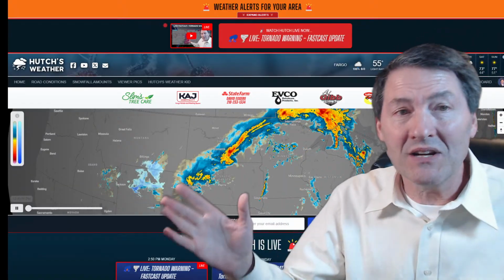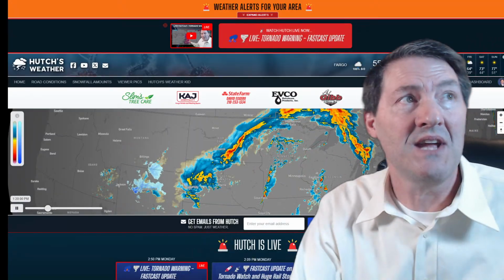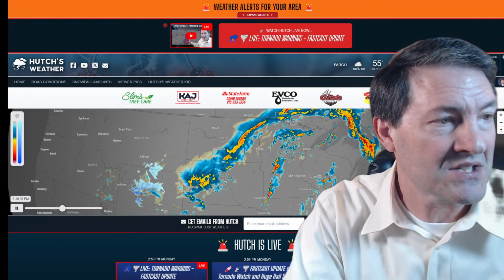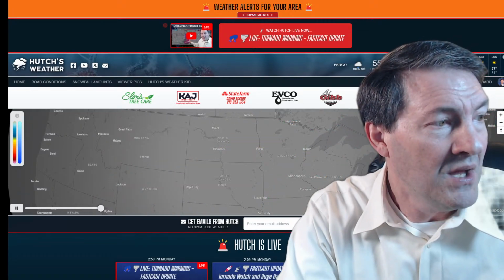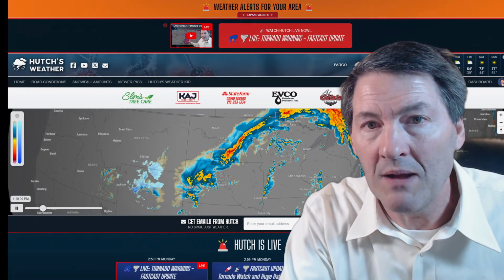At any rate, looking like some wild weather working its way into southern Minnesota now. Is there a danger or a threat in central Minnesota? I'm going to end with that, since that's the core area of the viewing area up here, not far from us in the Fargo area. We're switching to the Mayville radar, and I'm going to get right back to that. Here's what's going on in our neck of the woods.